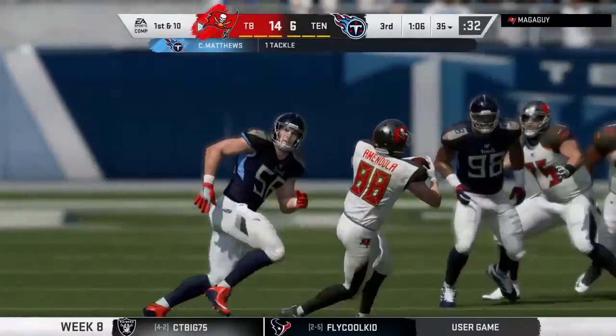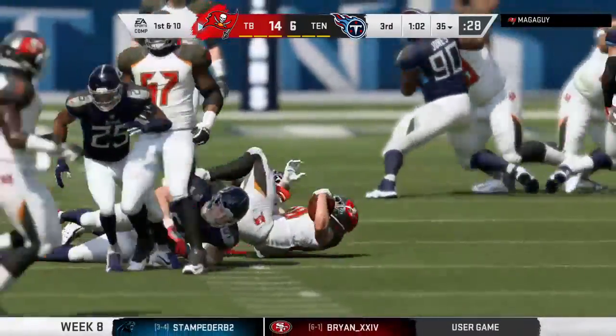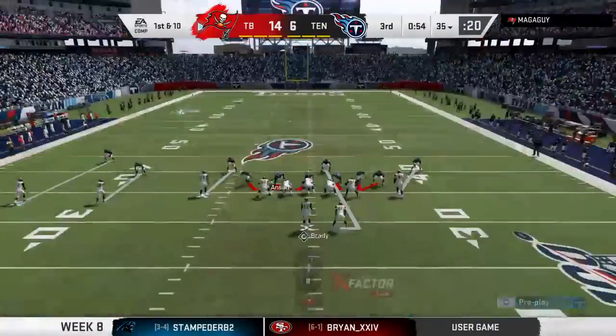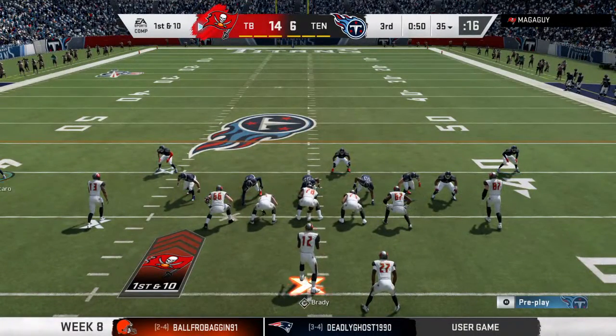First down, Buccaneers. I think it all came together there. In-breaking route, drove it with excellent pace, money throw right there to move the sticks. Under a minute to go in this third quarter as they come up 1st and 10.